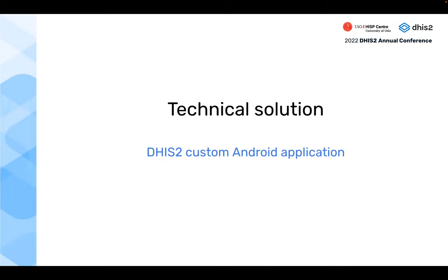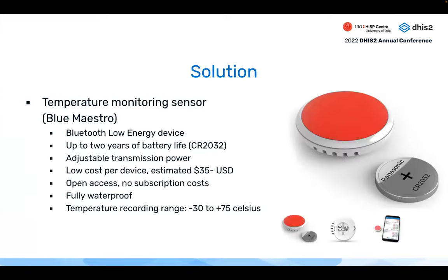Yeah, thank you. So now over to the fun part, at least what I like. The first part of the solution is the Bluetooth sensors, and it's quite small. It's waterproof and has a small watch battery that you can change. It advertises temperatures all the time, and you can adjust how often it should advertise, and that affects the battery lifetime. When you buy it for approximately $35, there's no subscription, you can just use it. And it's fully waterproof and works over quite a far range.